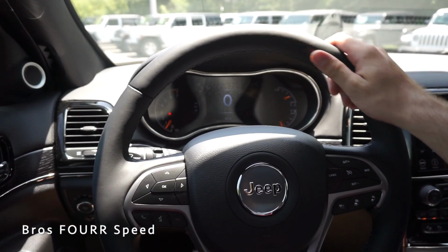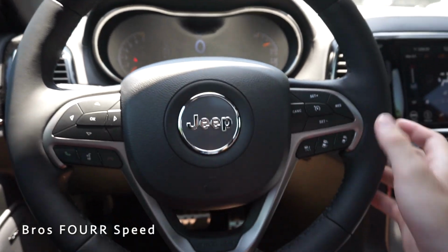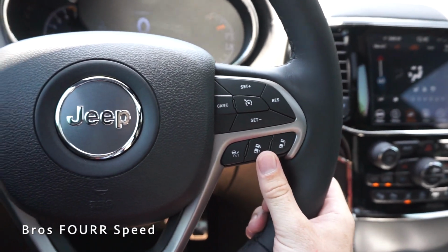Once inside, we're greeted with a fully wrapped black leather steering wheel. It has black stitching running throughout the middle of it, along with more of that gray trim, giving it a really nice look. On the right side, we have all of your standard cruise control buttons on the top with your adaptive cruise on the bottom.